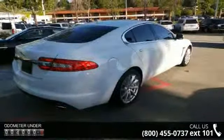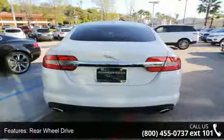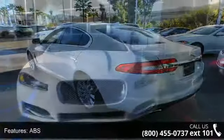Some of the top features included with this vehicle are heated front seats, power passenger seat, adjustable steering wheel, floor mats, front side airbag, child safety locks, aluminum wheels, premium sound system, and wood grain interior trim.